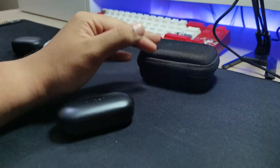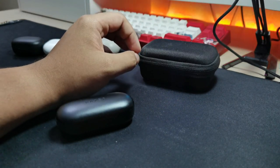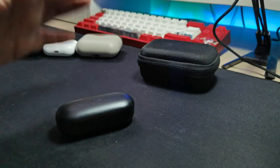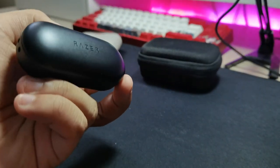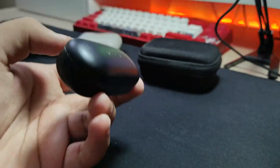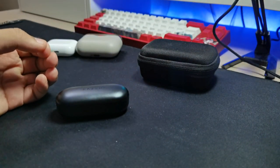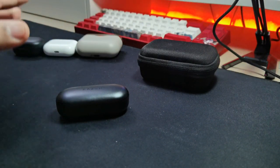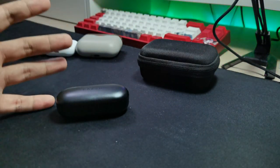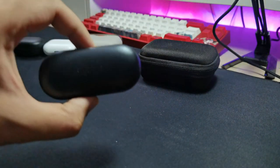But coming from a daily driver of the Razer Hammerhead Bluetooth back in 2018 when they were first released, I am honestly really disappointed that this is the earbud Razer is selling today. Now, this earbud was first released back in October 2019, if I'm not mistaken. And honestly, I'm a bit late. It's September 2020. It's almost a year since this release. And sure, if that's the case, I would give this a pass.